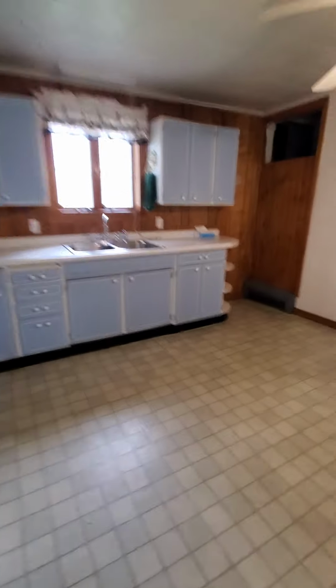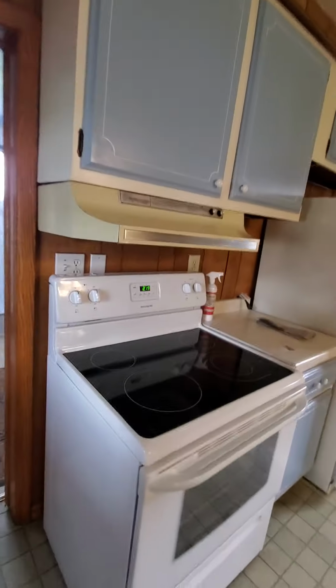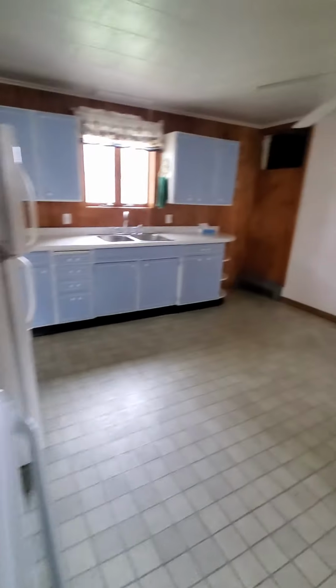Best part about this house is the lot. Okay, where's the light? There it is. All right.